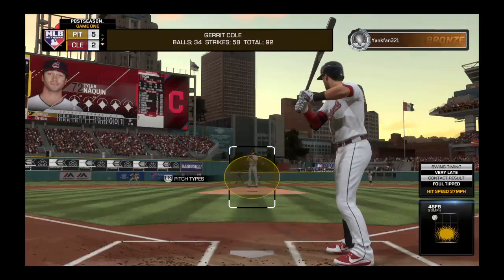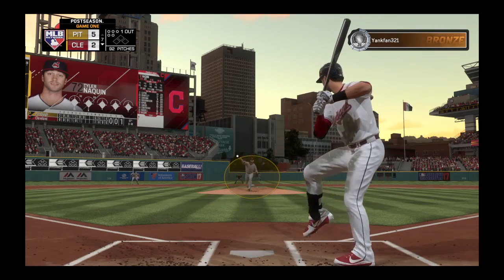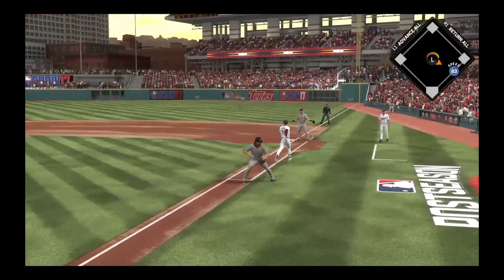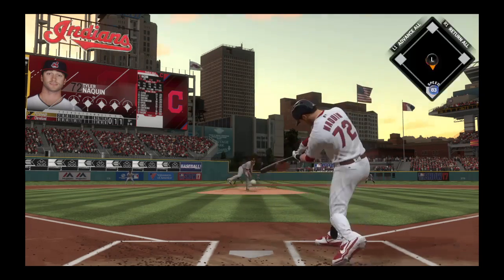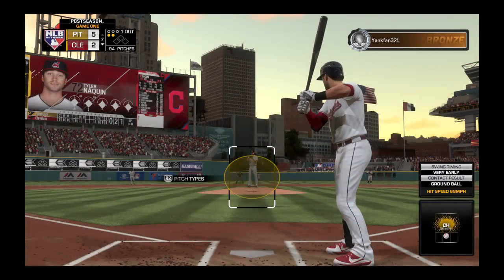Now batting, next will be the versatile Tyler Naquin, 1 for 2 with a double on his line thus far. Chopped weakly to the right, but it's foul, strike 1. Into the windup. Here comes the 0-1. Chopped down the first baseline, but it's a foul ball, says the first base umpire.